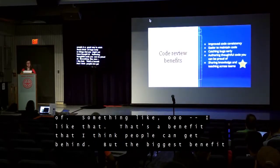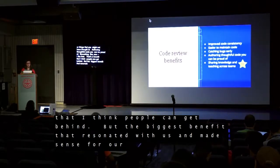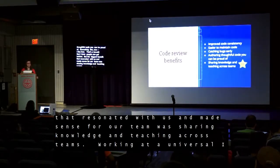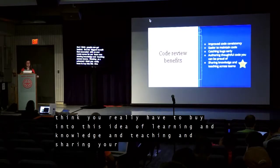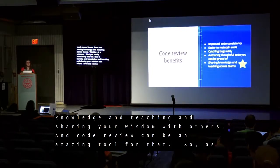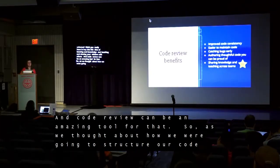But the biggest benefit that resonated with us and that really made sense for our team was sharing knowledge and teaching across teams. Working at a university, I think you really have to buy into this idea of learning and knowledge and teaching and sharing your wisdom with others. And code review can be an amazing tool for that. So as we thought about how we were going to structure our code review process, we decided that's the spirit we want to do it in.